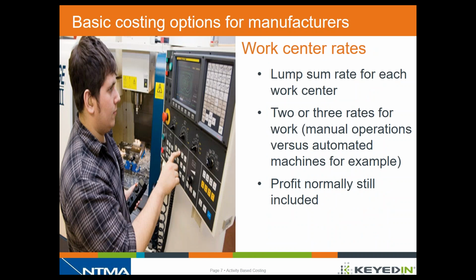Very often we see from there many shops moving to a little more sophisticated type of costing, whereby instead of that one flat shop rate for everything that they do in their company, they might come up with and derive several rates, maybe based on the type of equipment that they might be running. So for example, very often we may see a rate that might be specifically geared for any manual operations that you may do versus those rates that you might have for more sophisticated machining type equipment.